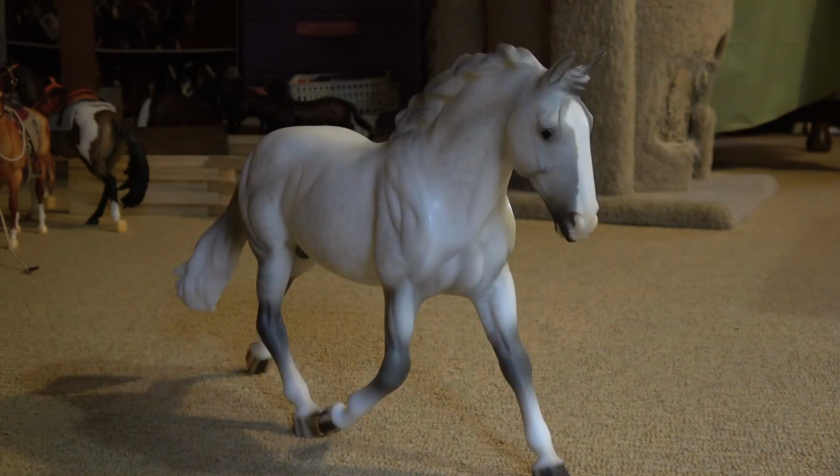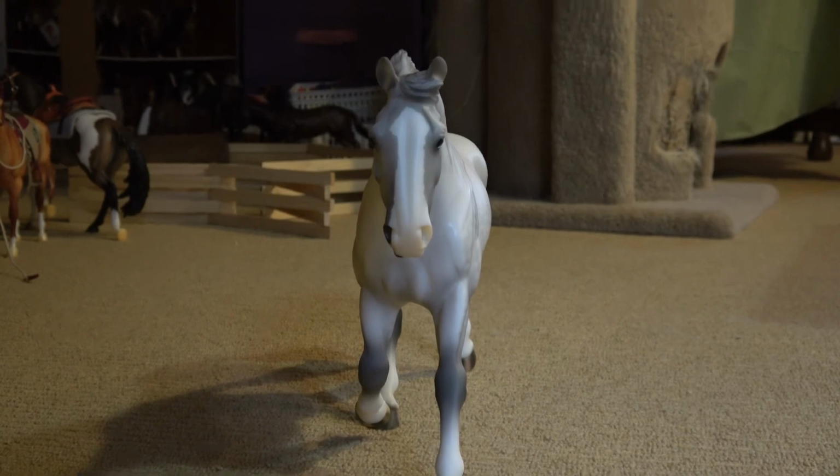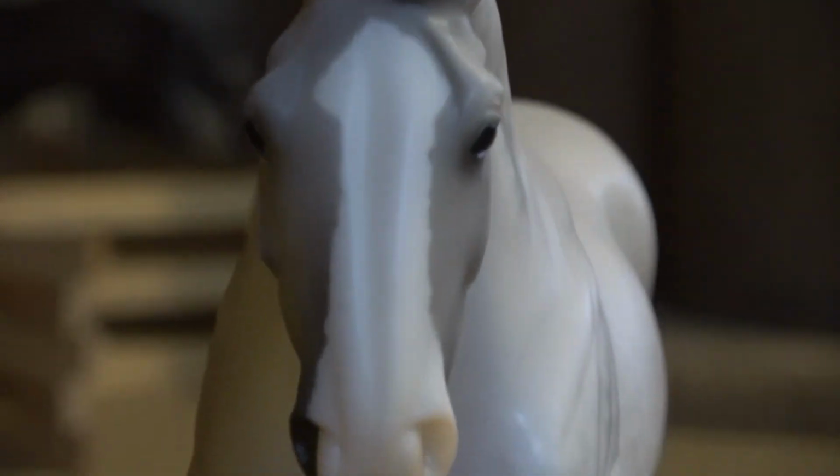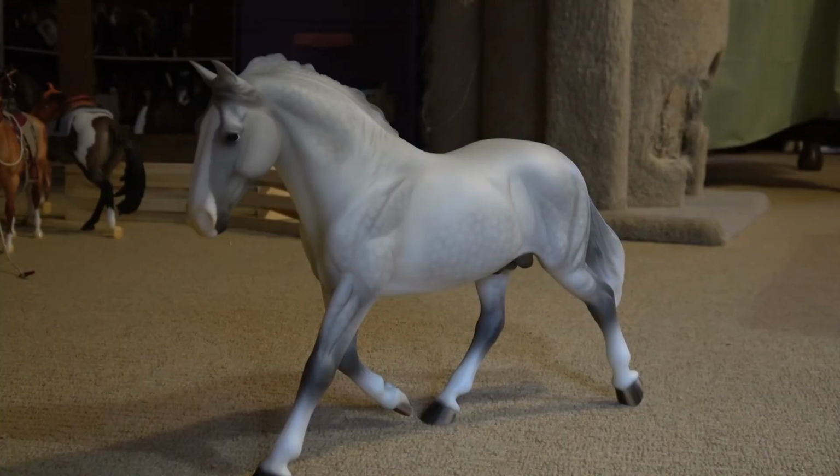One of the reasons why I think I like him so much is probably because of the blaze. The blaze is very unique on the horse because he's gray, and you don't see a lot of gray horses with blazes because they're already white. I love the face, it's so cute. I don't know why. I'm crazy, oh my gosh.